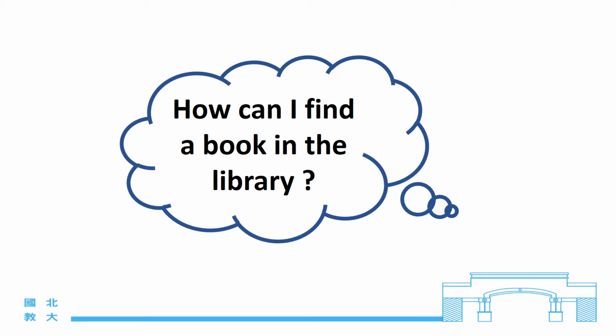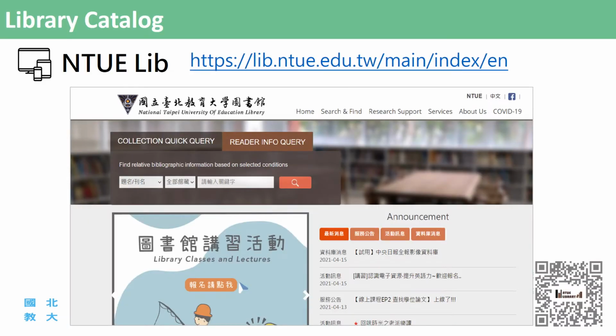You can use the library online catalog to find what you want in the NTUE library. At first, please connect to NTUE Library English website. There are two ways to search for library collections. One is to click the Collection Quick query, then enter the title, author, or subject in the search bar.